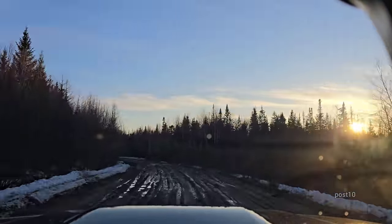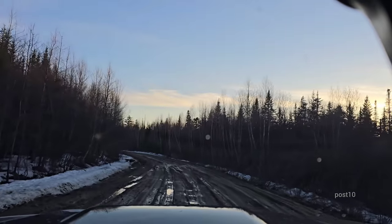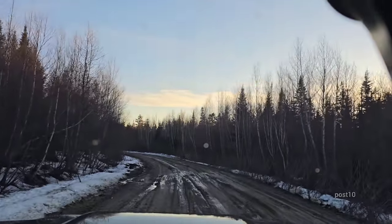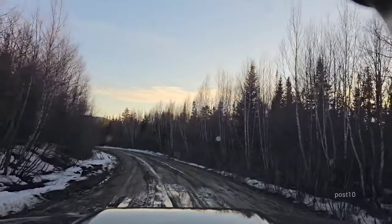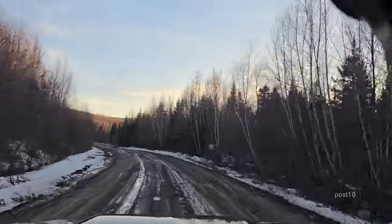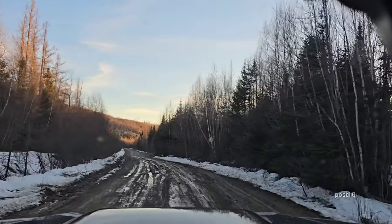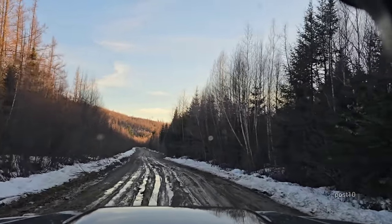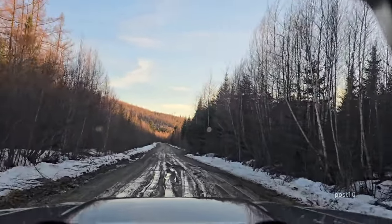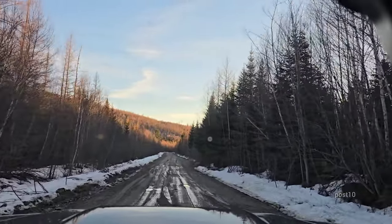Looks like we came up to another pretty big mud hole, but this is not the worst one yet. Sinking pretty deep, but nothing to be concerned about yet. A little bit deep, some of these ruts. Yeah, maybe 8 inches down in one of those.